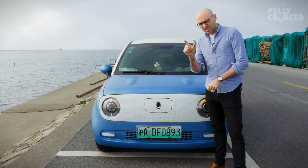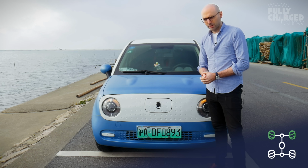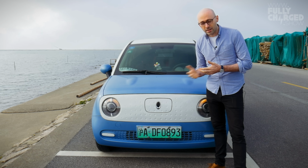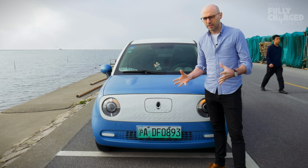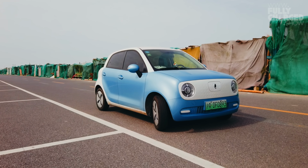In here is a tiny 47 horsepower electric motor powering the front wheels. 0 to 60 time is, I don't know and I don't care, because it doesn't matter in a car like this. It's not especially fast, but I'm not racing it and I don't need ridiculous speeds like Teslas. At the end of the day, this is a cheap car.